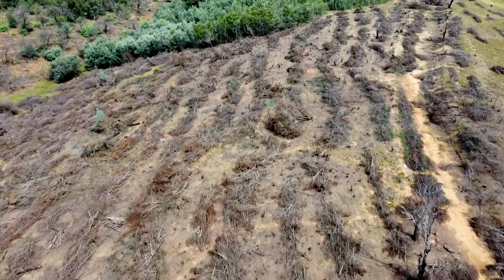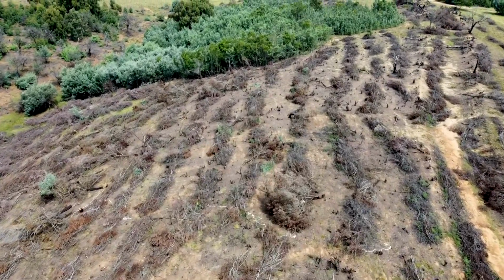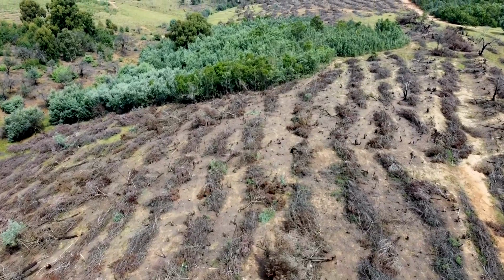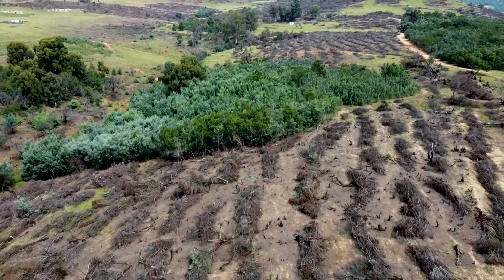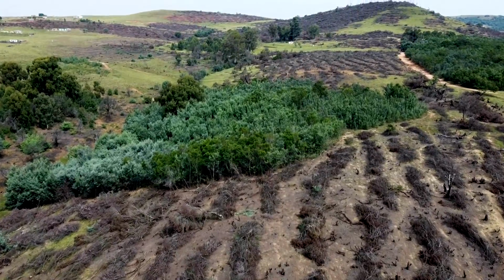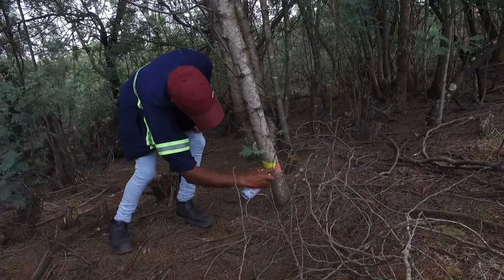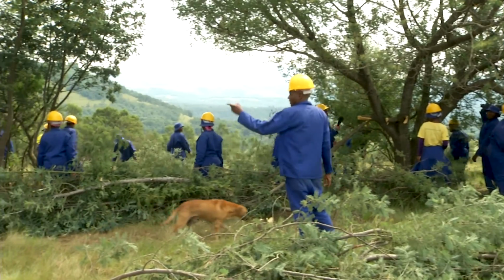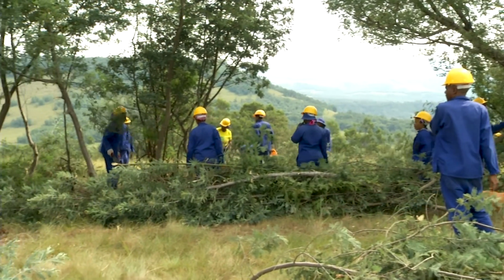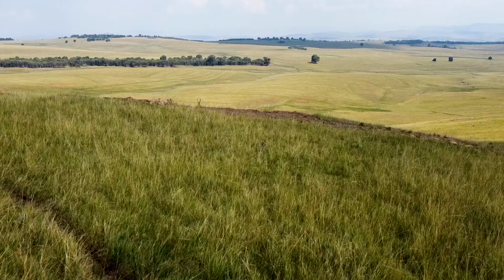The 3 plots are, firstly, we have a clearing, total clear, where we clear the whole wattle. And then the 2nd plot, we are not clearing the wattle. And then the 3rd plot is the interesting plot because that's where we are actually experimenting, pruning the wattle. In other words, thinning the wattle. So we're not cutting all the trees down, we are cutting some of the trees and leaving some of the trees.